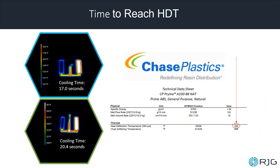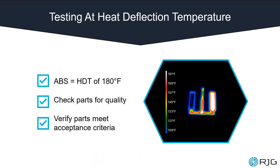So let's check it out. And knowing that this particular material utilized has a 180 degree HDT, I tested that theory out, and at 17 seconds of cooling time, I was about 192 degrees upon ejection. At a cooling time of 20.4 seconds, I did reach around that 181 degrees Fahrenheit mark. So that was good.